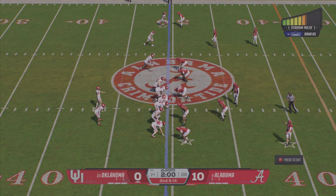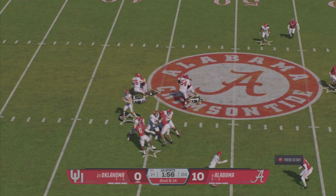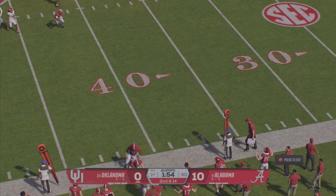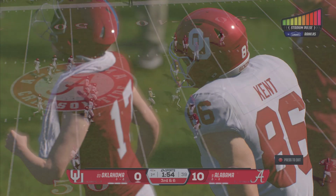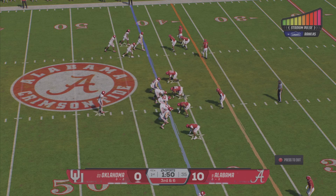Those big guys up front will have to regroup now. It's 2nd and 14. Here's the snap. Offense looking to throw the ball. Catch made along the sideline, but it's short and sticks. Heads out of bounds as a short gain on the play.